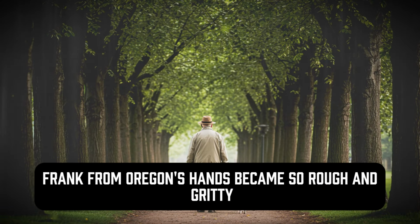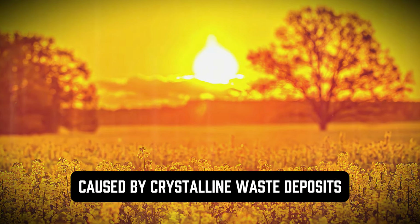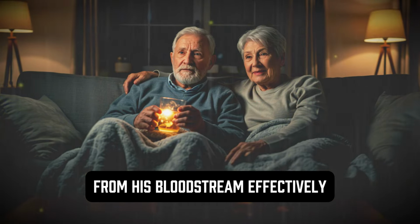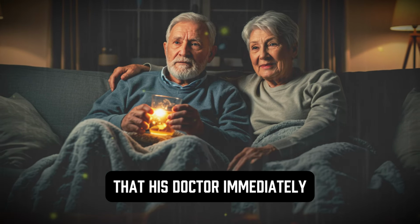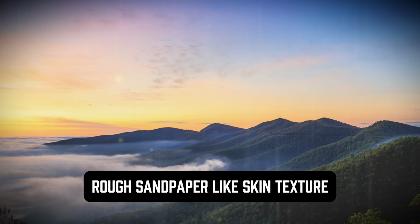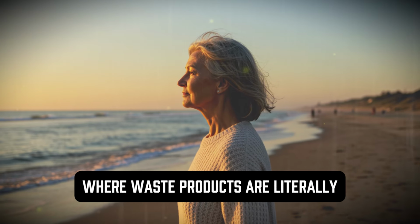Frank from Oregon's hands became so rough and gritty that they would catch on clothing and bedsheets, caused by crystalline waste deposits forming under his skin as his kidneys lost their ability to filter toxins from his bloodstream effectively. The texture was so distinctive that his doctor immediately recognized it as a sign of advanced kidney dysfunction requiring urgent treatment.